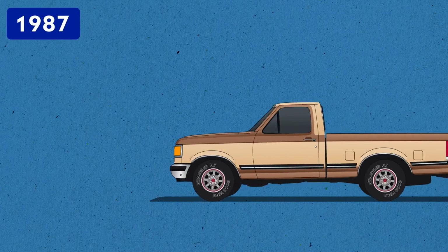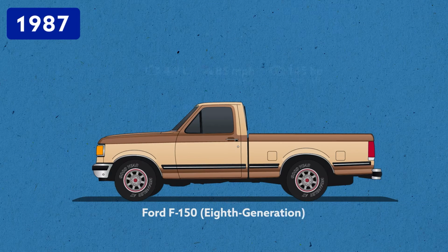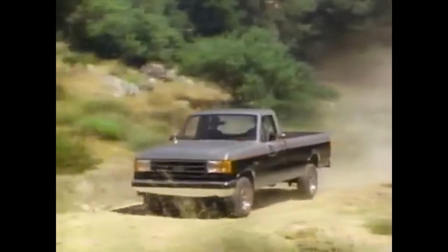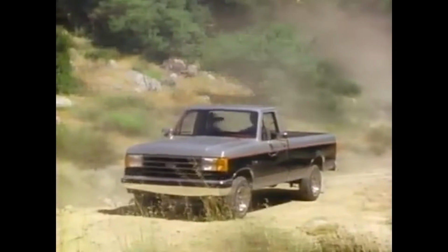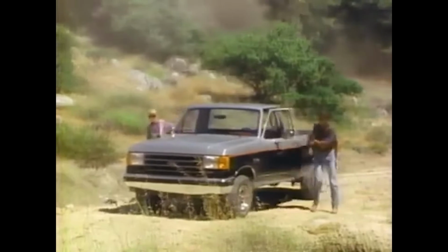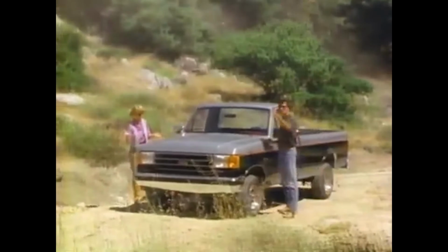Marking the 50th anniversary of the F-150, the 1987 model sports a mild refresh that incorporated a new flat grille, flush headlamps, and rounded wheel arches. Basically a Euro-themed redesign of the 7th gen, the F-150 adopted rounder edges and softer body lines starting in 1987. Power steering, power brakes, and rear anti-lock braking became standard equipment. The base 300 cubic inch 6-cylinder received fuel injection, raising its output to 145 horsepower and a hearty 265 pound-feet of torque, just 5 pound-feet shy of the 5.0-liter V8.